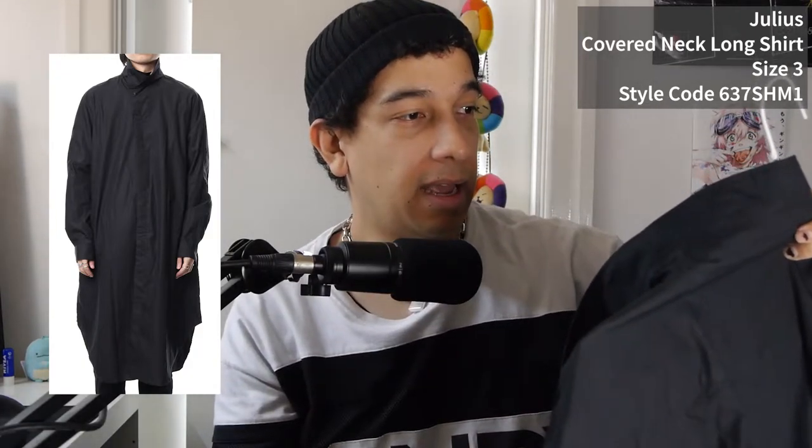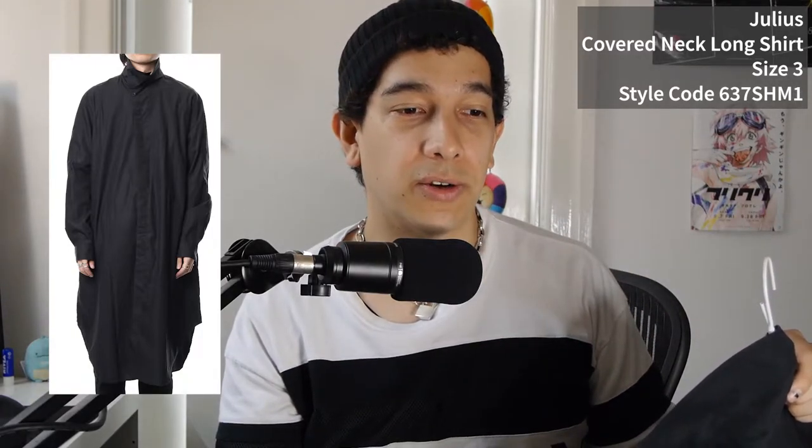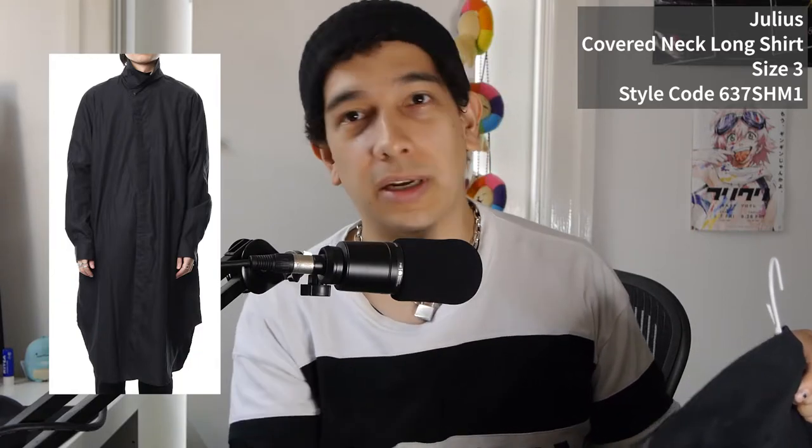Julius is a Japanese brand that kind of is given the moniker of like the Japanese Rick Owens. Some clothes really do reflect that and you will see in later pickups that I have. But something like this, I love. The only thing is that the neck can be a bit annoying to style with. And in future, I'd like to get something that maybe is a little shorter, still a long shirt, but with a regular collar.